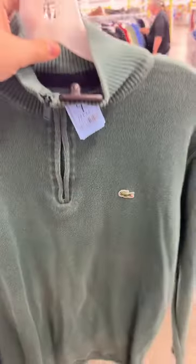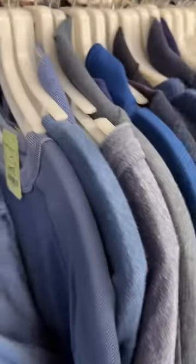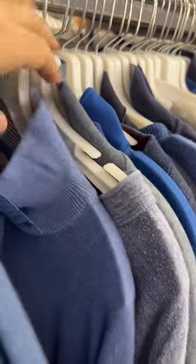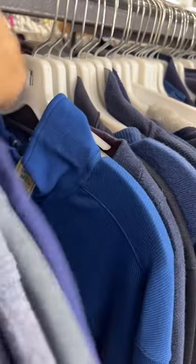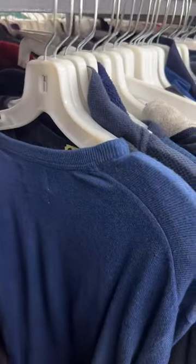We're gonna pick up this Lacoste pullover. It's a nice one. Make a little bit more room in here too. Here's a FootJoy. FootJoy, this is just a simple pullover FootJoy. It's a nice one. Tommy Bahama.